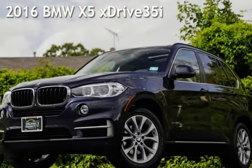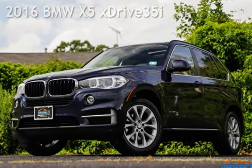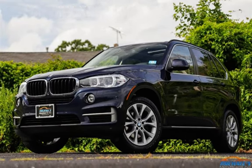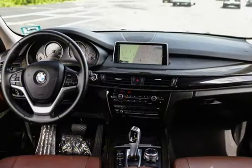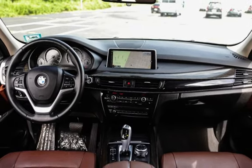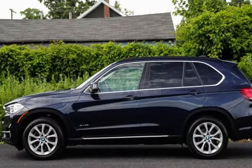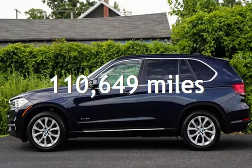Presenting a pre-owned 2016 BMW X5 xDrive35i. This 4-door SUV has a 6-cylinder, 3.0-liter i6 engine, with all-wheel drive, and an automatic transmission. This BMW has less than 111,000 miles on the odometer.